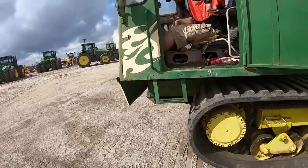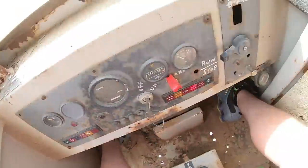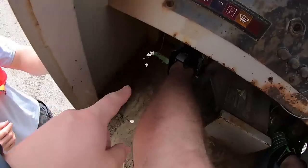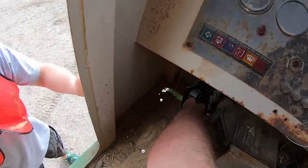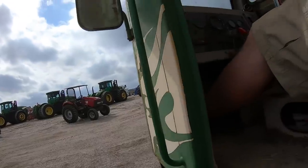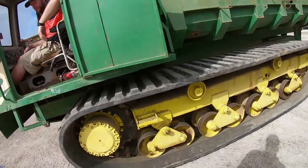It's pretty quick. I also have a track inspection window here. Yeah, you have a hole there? Yeah, you can see. That way when you're driving, you can see the track to make sure it's not breaking. That's a good idea. It's also got air conditioning for your feet. They've thought of everything on this model. It's pretty sweet. This is a good machine. Good for nothing.